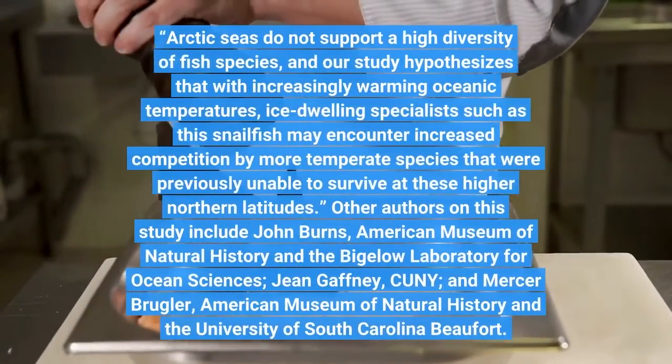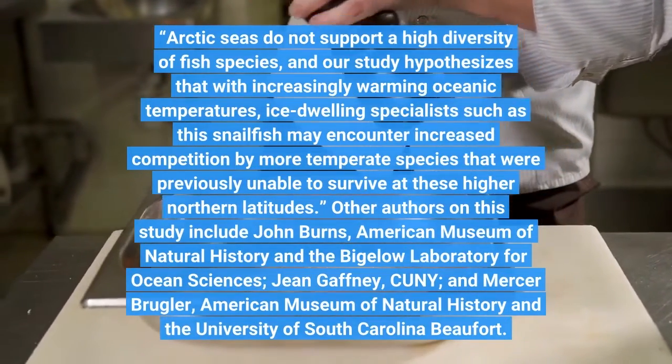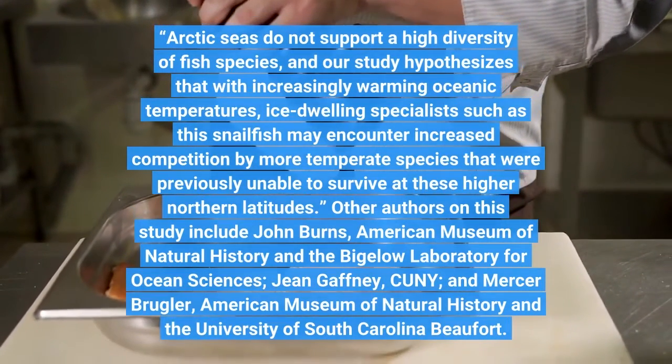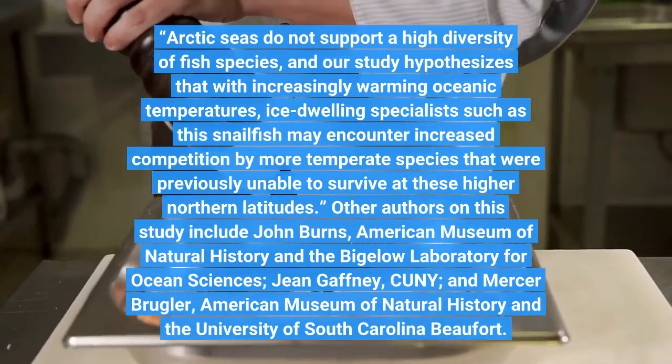Arctic seas do not support a high diversity of fish species, and our study hypothesizes that with increasingly warming oceanic temperatures, ice-dwelling specialists such as this snailfish may encounter increased competition by more temperate species that were previously unable to survive at these latitudes.